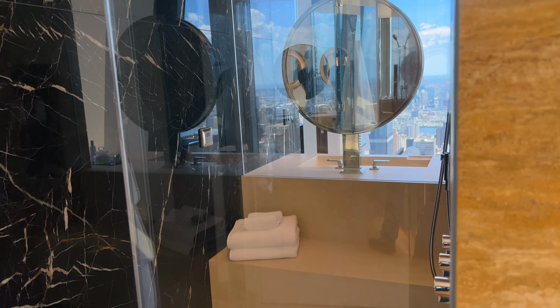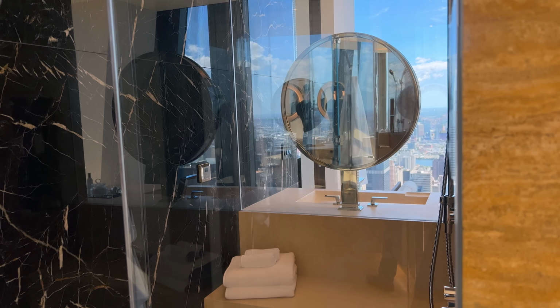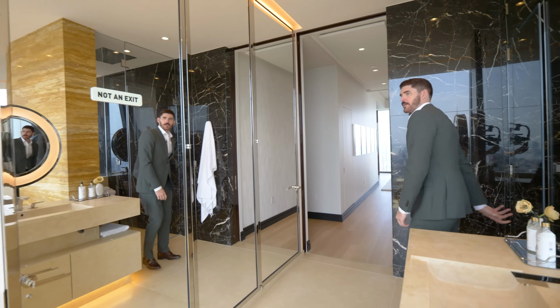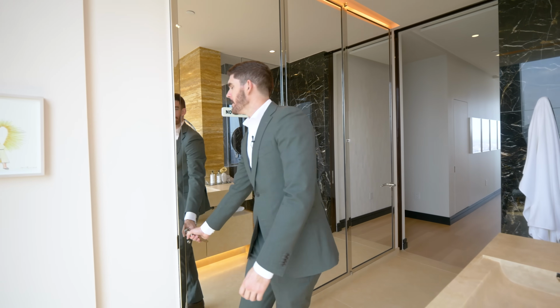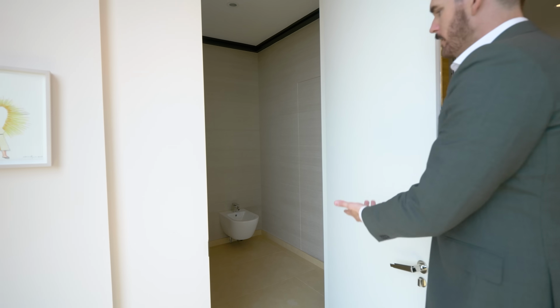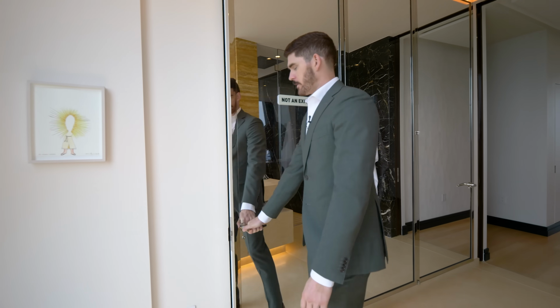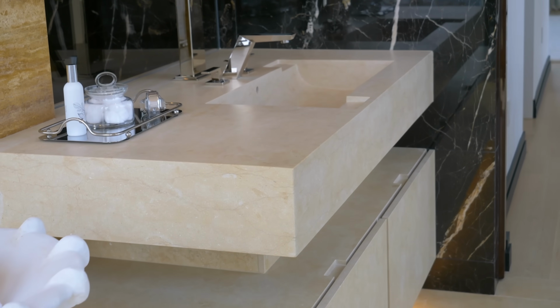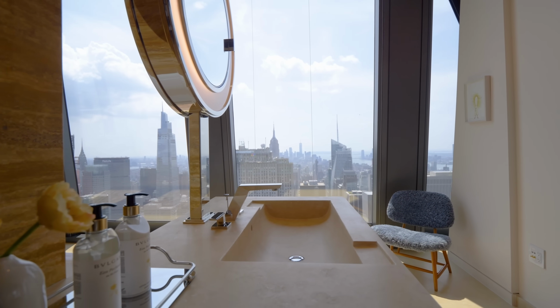You can even see views here in the shower with that floating vanity mirror. On the far side, you have mirrors along the wall here. This opens up into the actual water closet with a toilet and a bidet. You've got two vanities. This is the first one here. You have built-in travertine drawers down below. You've got that sink etched into the travertine.